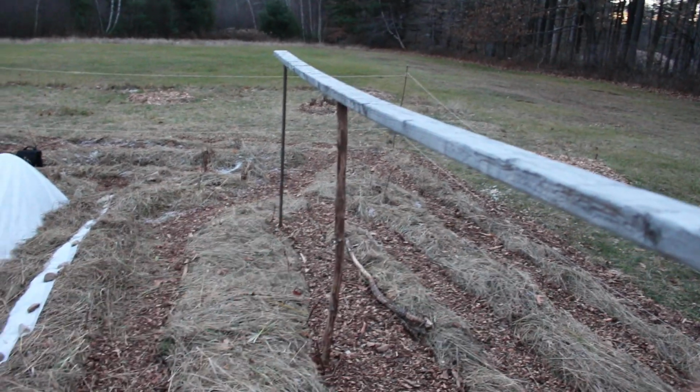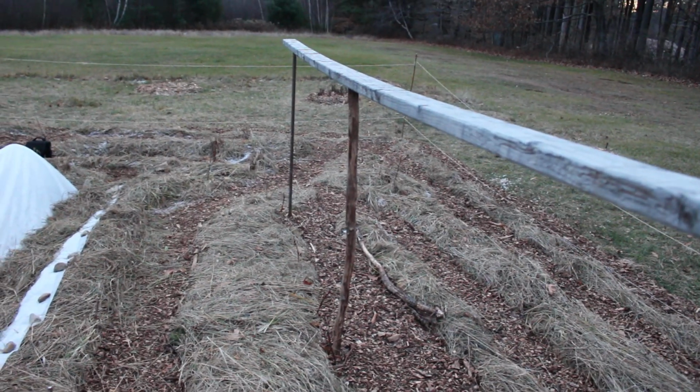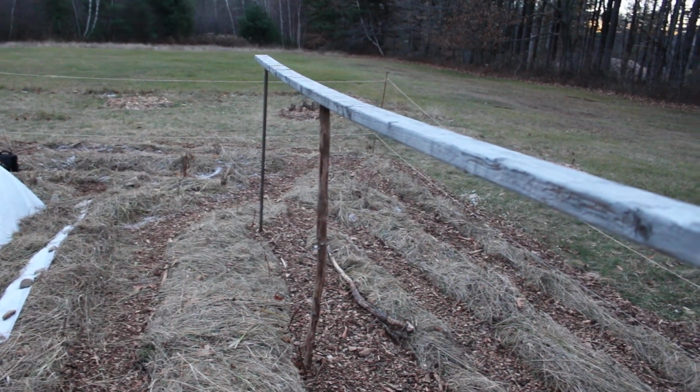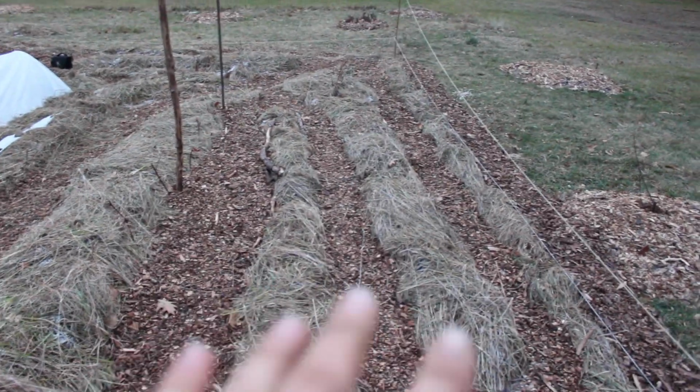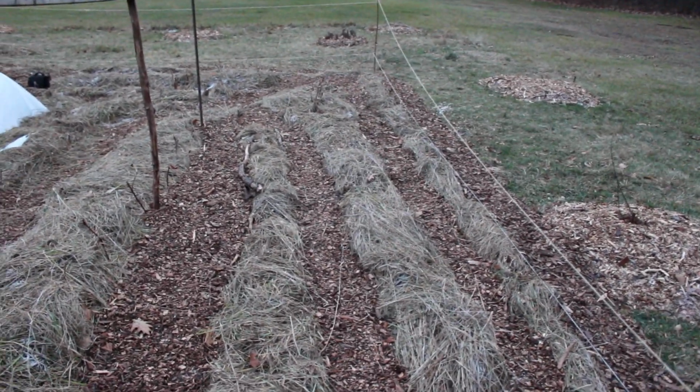And yeah, I put this stick in between my trellis bar because this was weighing down a little bit, and I didn't want it to collapse. I think this will last the rest of the winter now. This is all planted. These three rows are all planted to soft neck garlic.